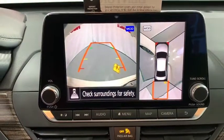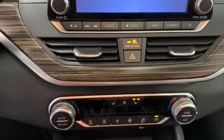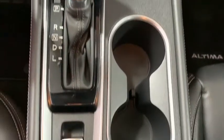tachometer, overhead console. Searching for a dependable vehicle that looks great too? You found it, so stop in today.